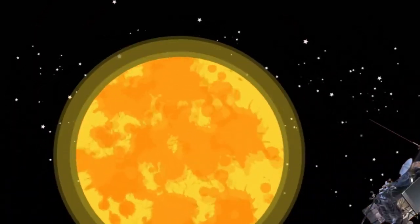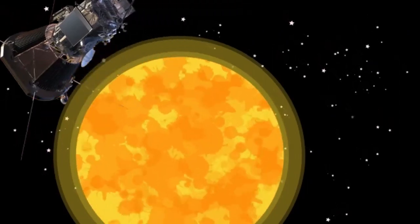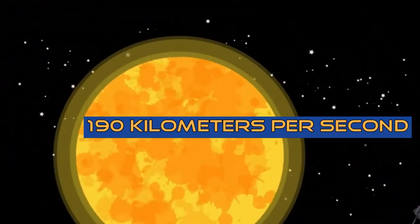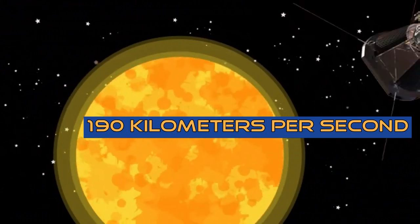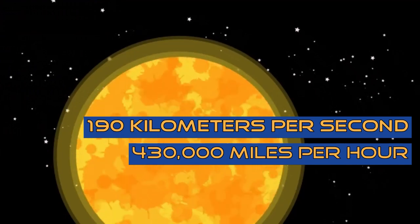sun. During its closest approach to the sun, the Parker Solar Probe will be traveling at more than 190 kilometers per second, or about 430,000 miles per hour. That's fast enough to travel from Philadelphia to Washington, D.C. in just 1 second. That's fast.